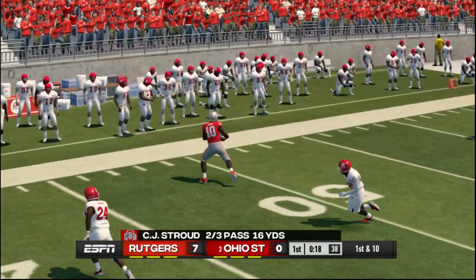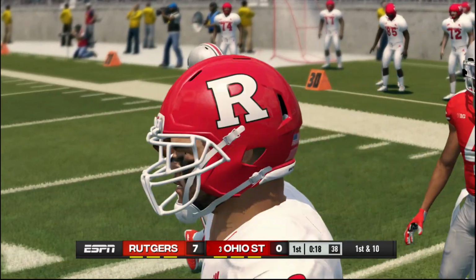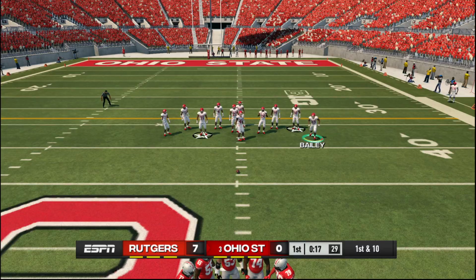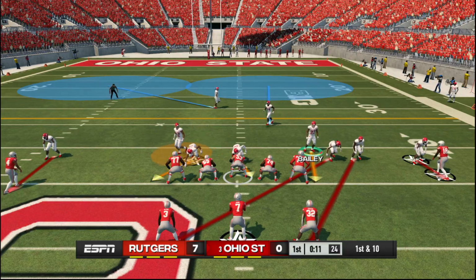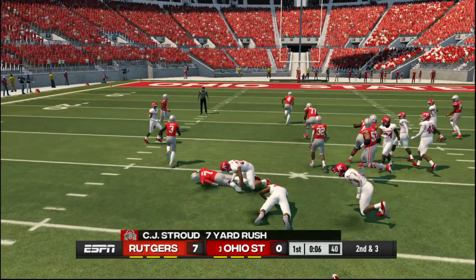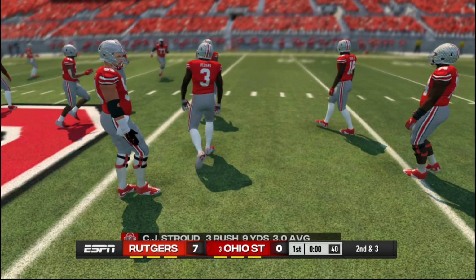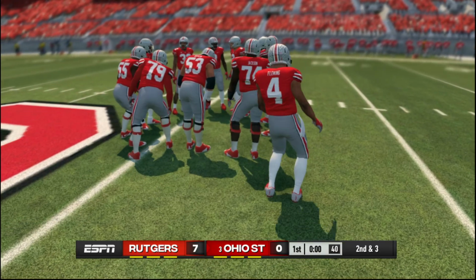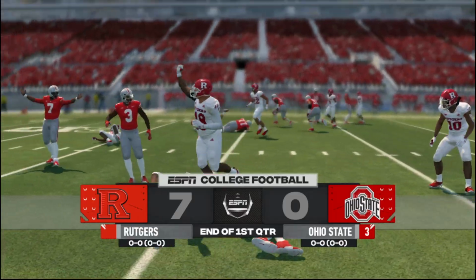For a quarterback to know that he's got a receiver like this who can step up when he needs him on 3rd down. First and 10, ball on the 44. And he's tackled after positive yardage. We're through 1 quarter. The Scarlet Knights with a touchdown lead.